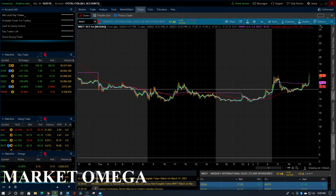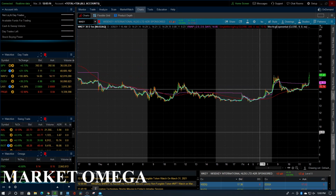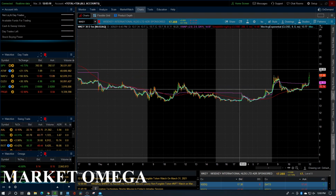And the stock, as we speak, it's perking back up. So I think this thing, in the coming days, is going to have a lot of legs. So keep that on watch.